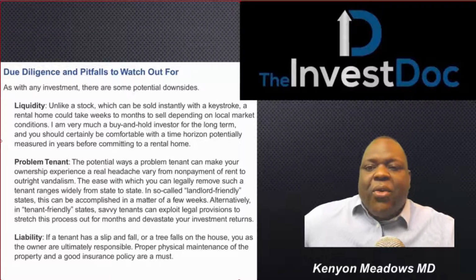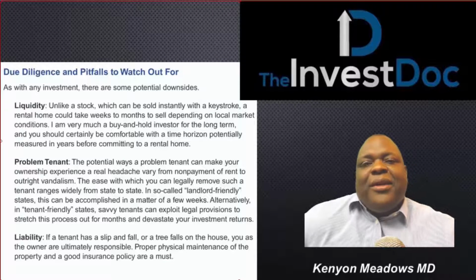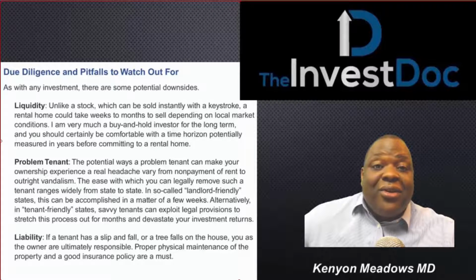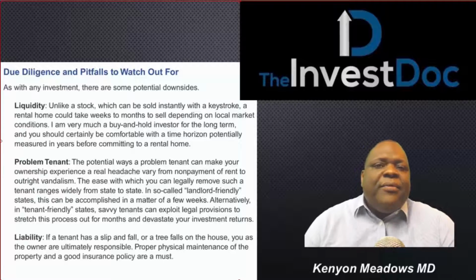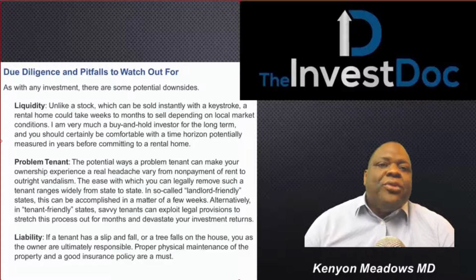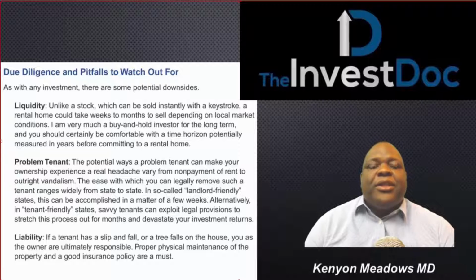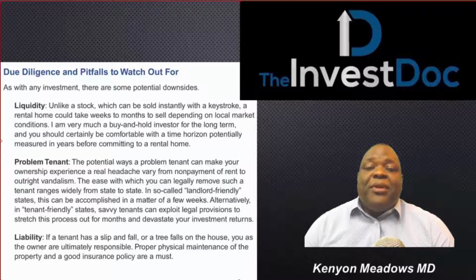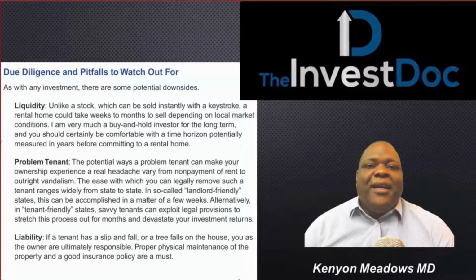Now, in the course of your due diligence and some pitfalls to watch out for, liquidity. Unlike a stock, which you can easily liquidate and sell at the push of a keystroke and convert into cash, with these rental properties it's not so easy to do. You have to find a buyer. It might be a retail buyer, someone looking to live in the home. It might be an investor, but regardless, you have to list the property and negotiate, and the buyer might have to get financing, things of that nature.